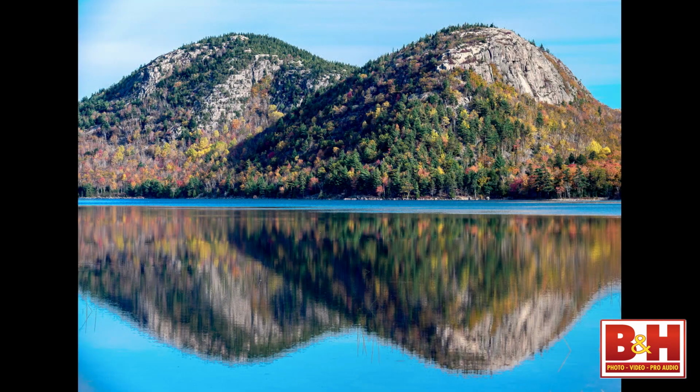These are called the bubbles. It's kind of this mountain rock formation at the end of Jordan Pond that can be fun to shoot. And again, the angle that I'm at now is where a lot of people stop because it's the easy spot to get to from the car. There is a trail that goes all around Jordan Pond, and there are so many great photo opportunities on that trail. And most people just stay right there at the south end of the pond.